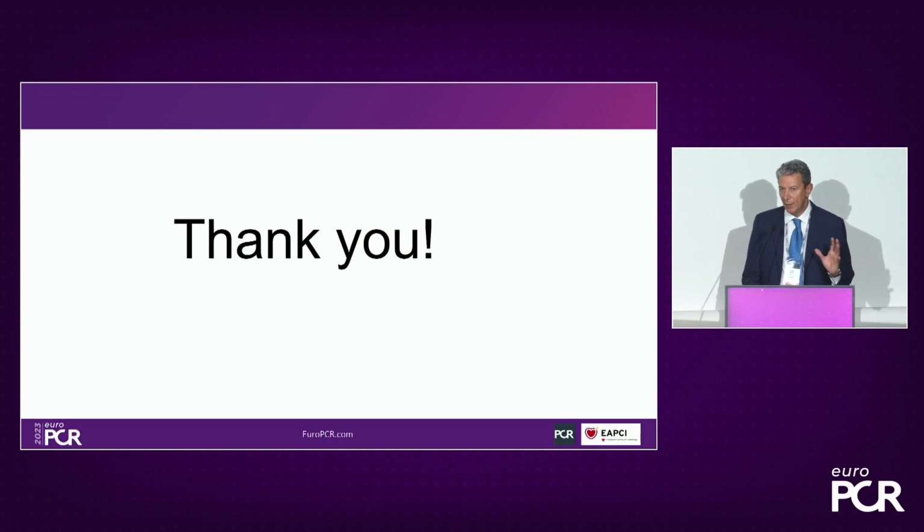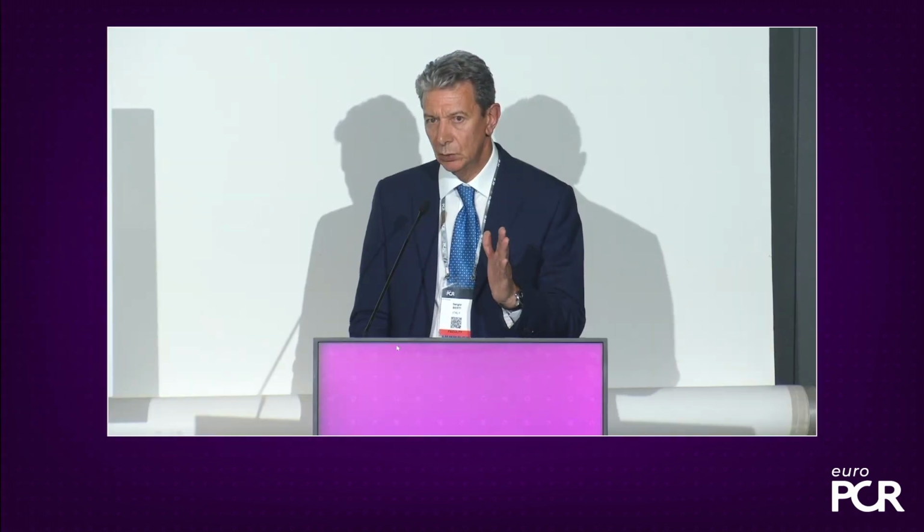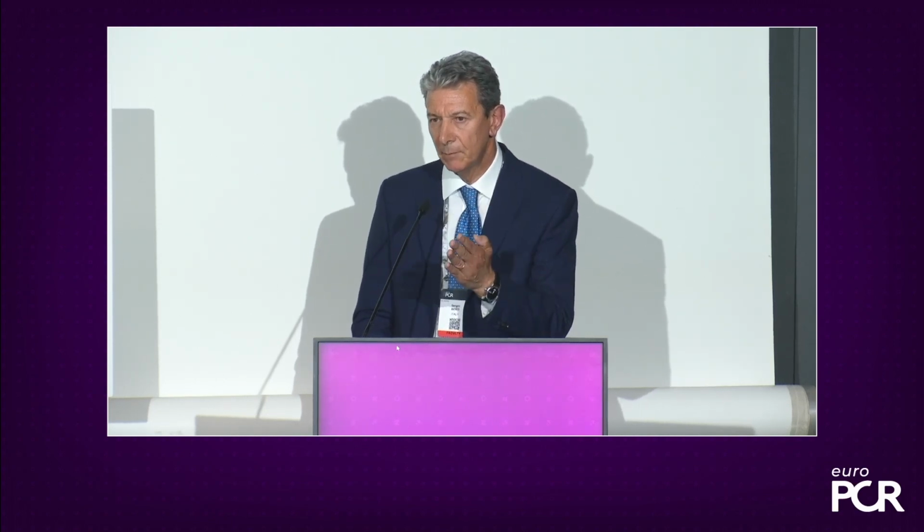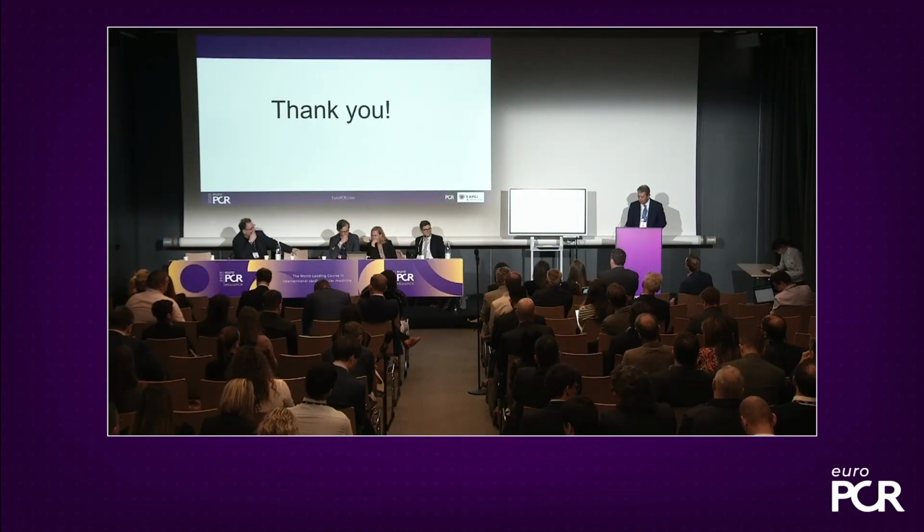We had at the beginning an excellent experience with the 2D, but to get the correct orientation of the echo beam is complex because it's a single planar view, so it's extremely complicated.